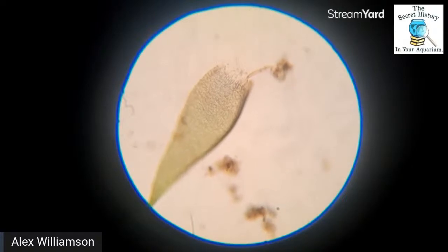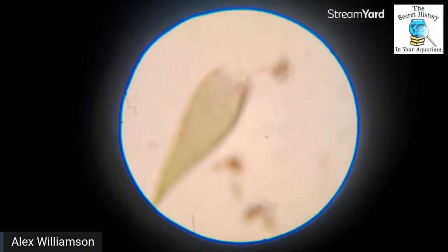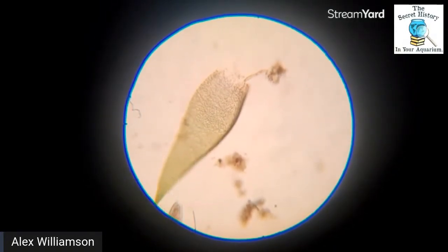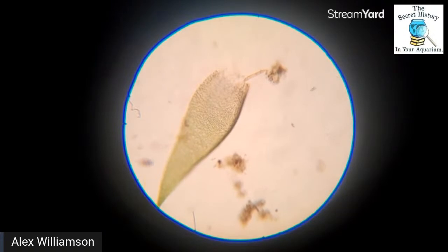I don't see any organelles. This looks like a piece of plant that's deteriorated, like maybe a little tip of a leaf. But we're going to leave it here for a sec just to see what else is cruising by. I could be wrong. I mean, it could spring to life, but I'm pretty sure it's just something else. But it's sure got small cells if it does.